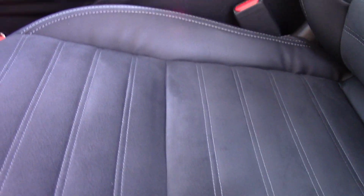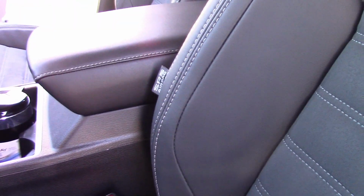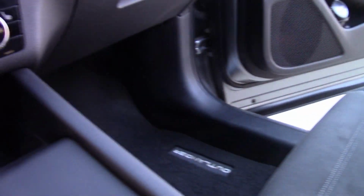The seats themselves, again, very good fit, consistent stitching all the way around. So the sides and bolsters are very well done, very well stitched, very consistent. I haven't seen any issues whatsoever with the stitching. Same on the passenger side.